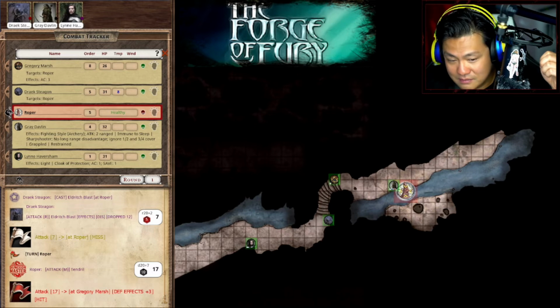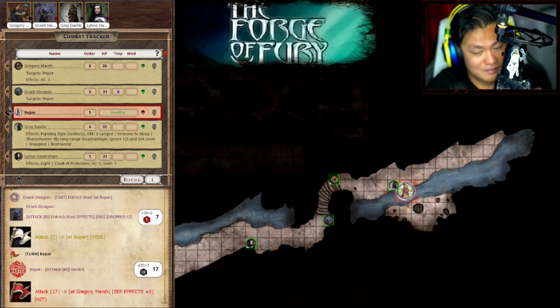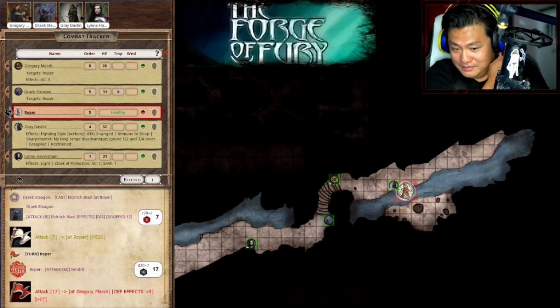This is a tough call, man, because he's still got 2 more attacks. So, like, even if you pop shield, is it going to make a difference? I mean, if I had known that it was going to be a multiple attack, I would not have popped shield. I would have just let it go.